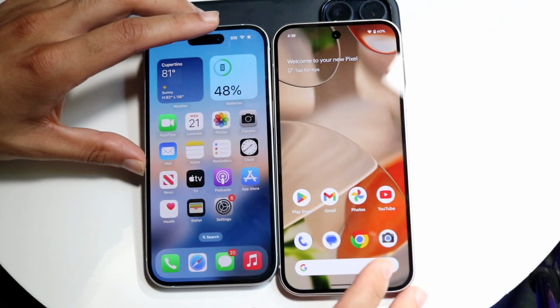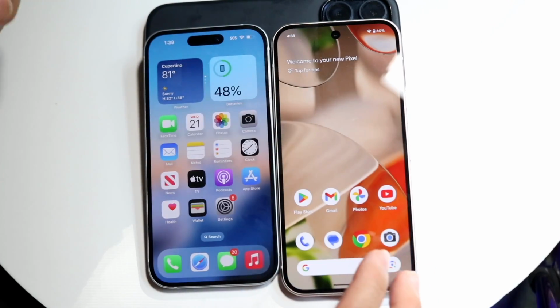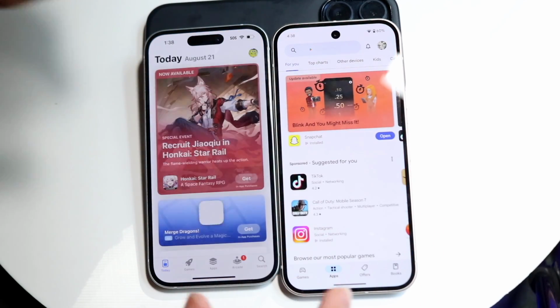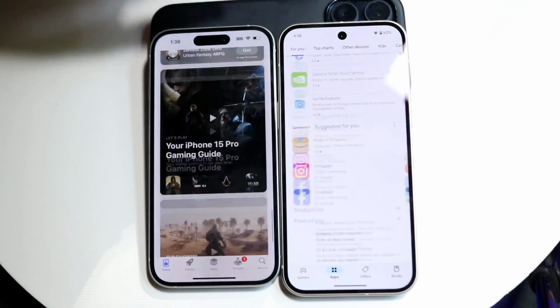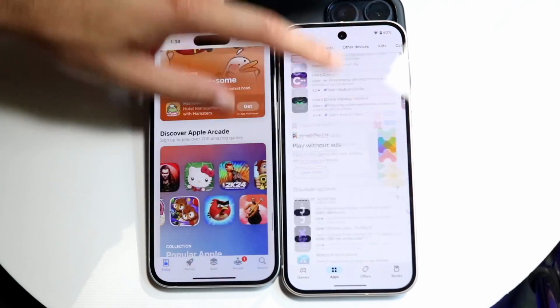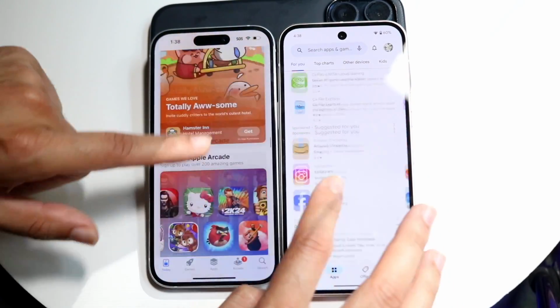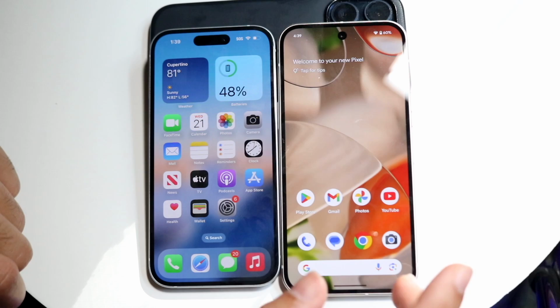So starting off with phone calls, 3, 2, 1. Okay, kind of similar stuff. App stores, 3, 2, 1. Now the iPhones always have a little bit of a slower app opening for the app stores than the Android side. Scrolling through, I've always found Android to be a little bit more glitchy than iOS, and you can see through here as I'm scrolling through. Some glitches on both. I would say the Pixel 9 is fairly smooth there though for the most part.